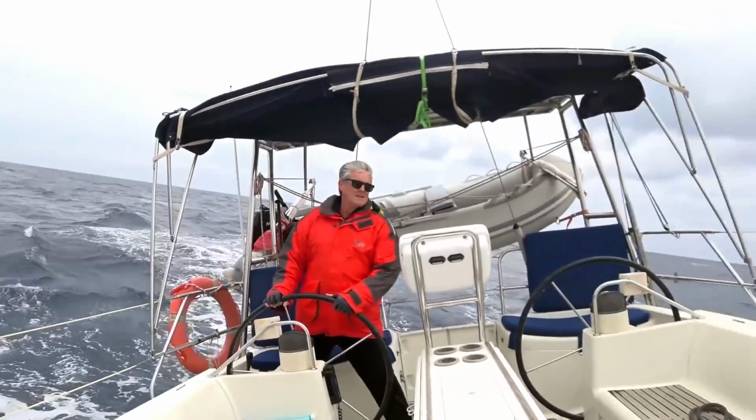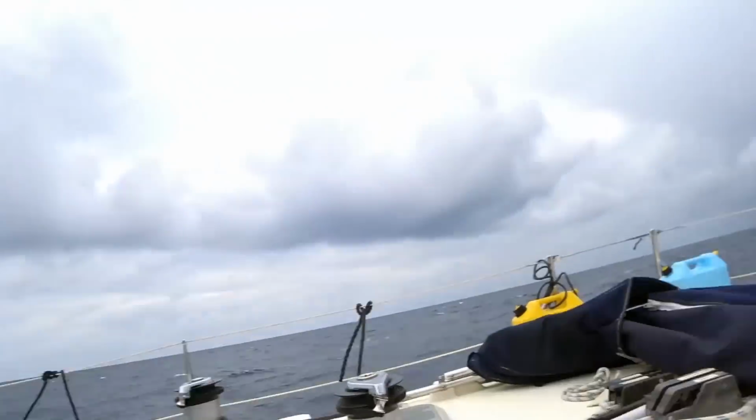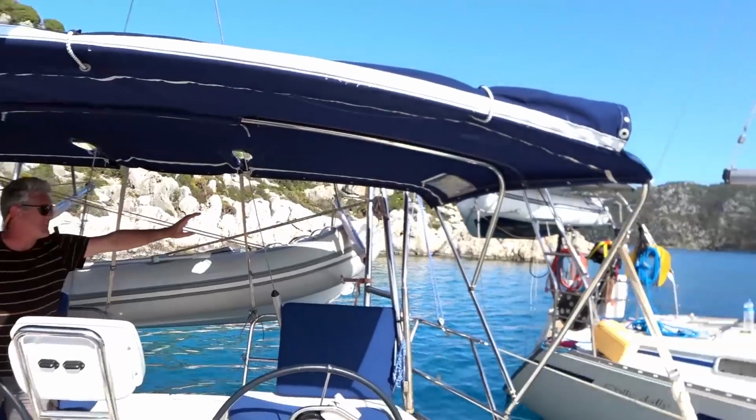We're going to have to tack to get to where we want to go because of the direction of the wind. We're going to have to tack very soon. Very soon. Let's just put the camera down. I'm going to put the camera down now.